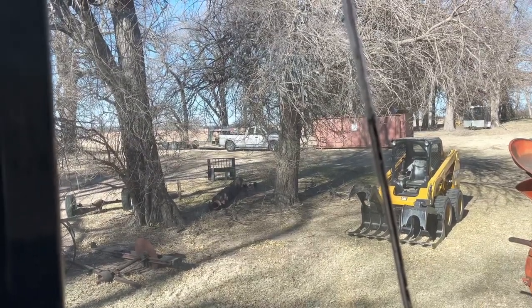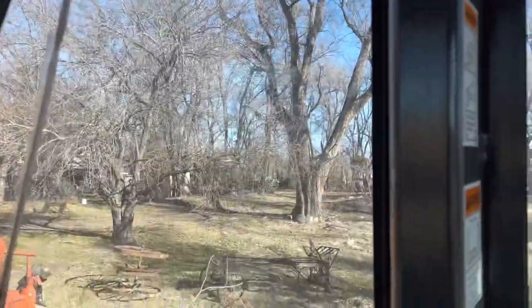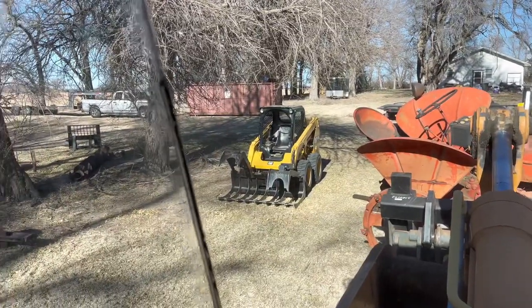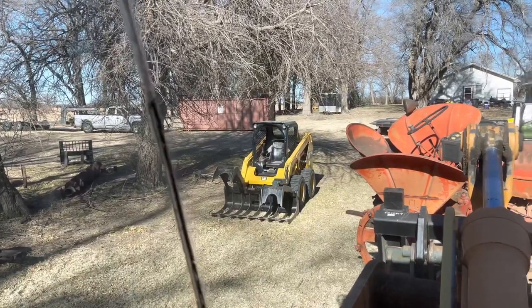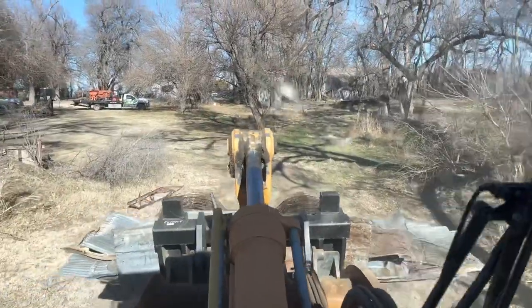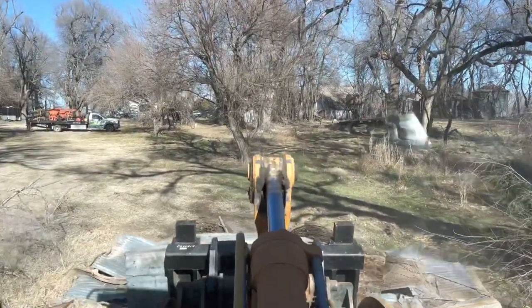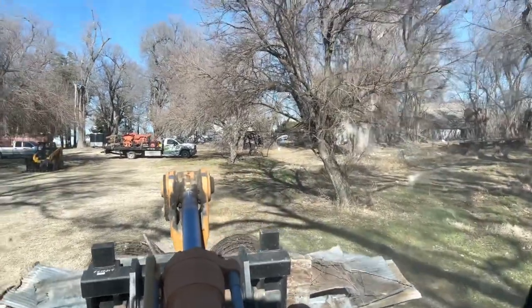I don't know if we're gonna be able to do that though, because I got that big trailer over here that's full of all that good stuff. So we'll see. I did leave my tripod in my truck though, so I won't be able to actually set up the camera and film loading this time. So I'll film it after we're done. I think we're gonna get it. We're kind of stacking it on there a little bit haphazard, but it's either this or leave it behind. So I think we're gonna get it all on there.